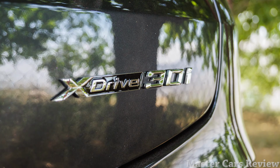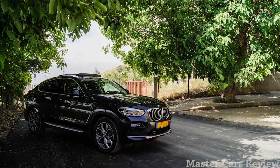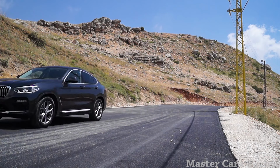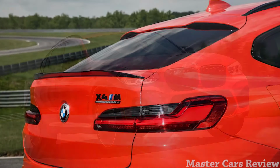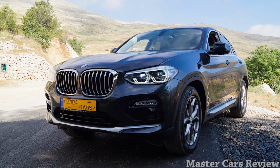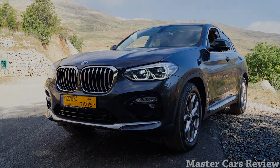If I were to spec an X4, I would get the torquey B48 engine in the xDrive30i with an average fuel economy of 25 miles per gallon. It always feels ready to overtake at any instance you ask it to. The new X4M is the most powerful in competition form with 500 horsepower from its 3-liter twin-turbo inline 6. If you want some M Division spices on your X4 but you're on a budget, there are the M40i and M40D models you can choose from.